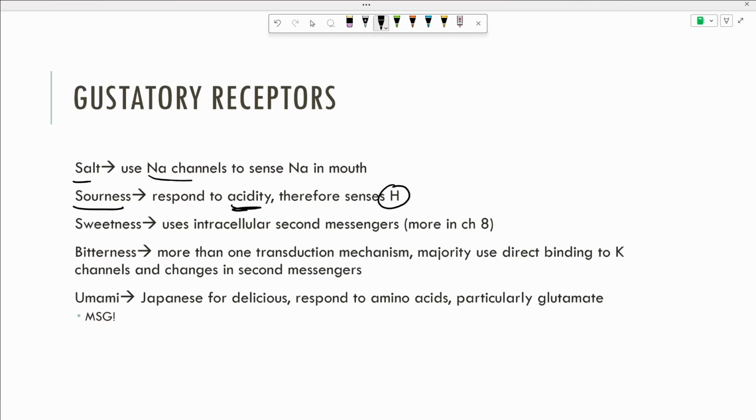Okay, sweetness uses intracellular second messengers, and we'll talk more about that in chapter 8. What was the thing I told you about secondary messengers, like those G proteins? What's their purpose? Amplification. They amplify the signal.